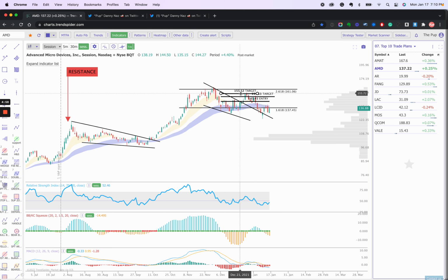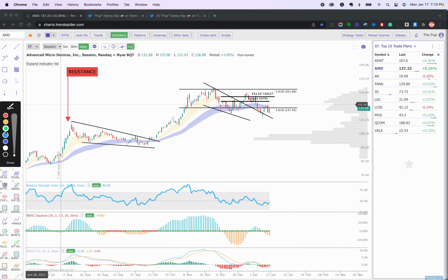It looks pretty much like an ABC correction here. And I'm wanting to see if we can get back over this 1618 extension at 137.45, then we possibly can make a move back up to that 145.45 region. We did lose 50 on RSI. There's no squeezes to note, and MACD did curl over and cross down.